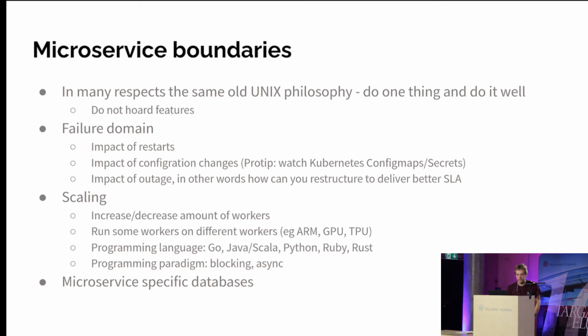Then one of the philosophical questions I had when I started with the camera application was, where do you draw the borders between the different components? Whenever I heard people talking about microservices, that they're very sexy and whatnot, my question was, how do you partition the application so it actually makes sense? One of the phrases that came up is that microservices are very similar to the Unix philosophy: do one thing and do it well.